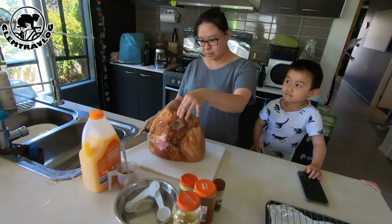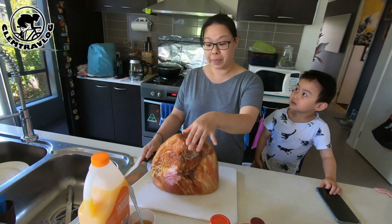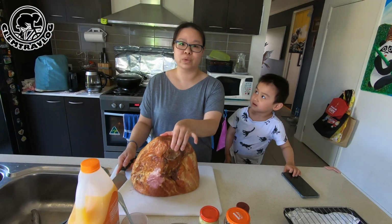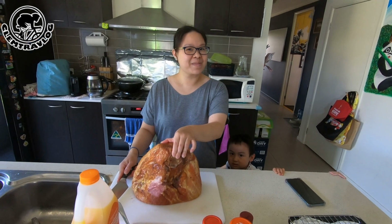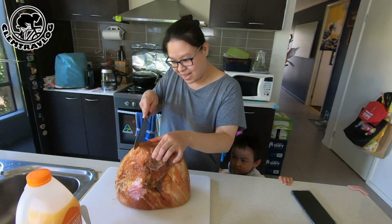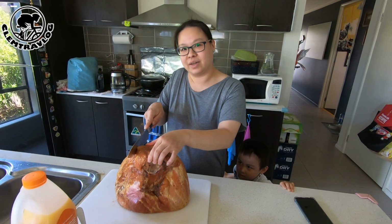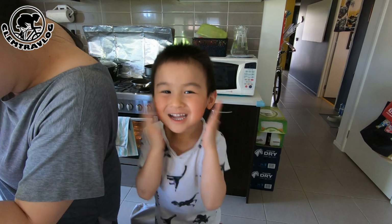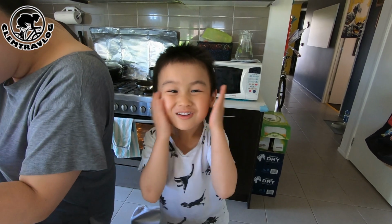Oh, are you preparing for tonight Christmas Eve dinner? Preparing the smoked ham with orange marmalade glazed. Oh, okay. Sounds good. Do we have turkey tonight? No, unfortunately not this year. We only got ham. Oh no. Why no turkey?